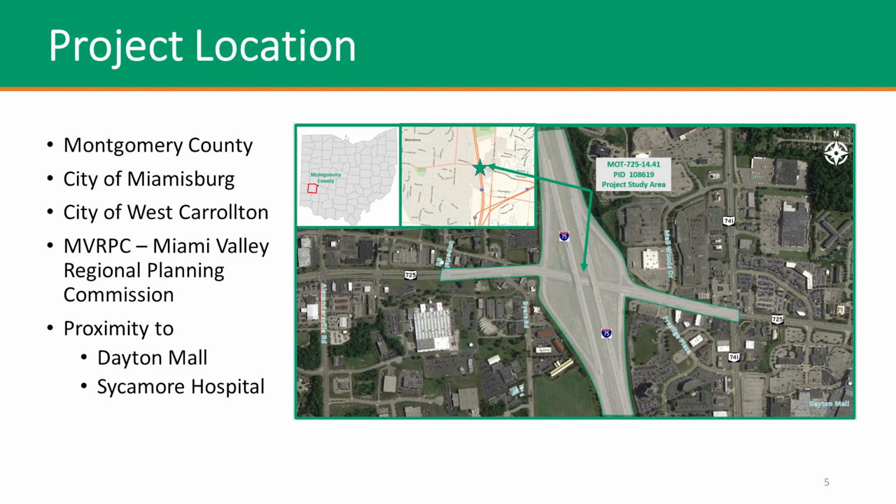This project evaluates alternative improvements to the existing interchange at I-75 and State Route 725 in southern Montgomery County, Ohio, near the Dayton Mall, and identifies a preferred alternative. The existing interchange includes a traditional diamond configuration with signalized on and off ramps from State Route 725 to I-75.